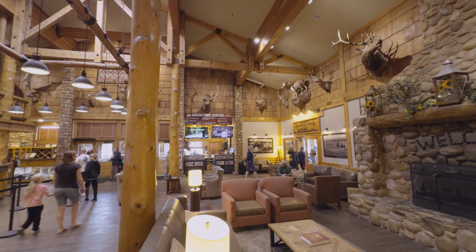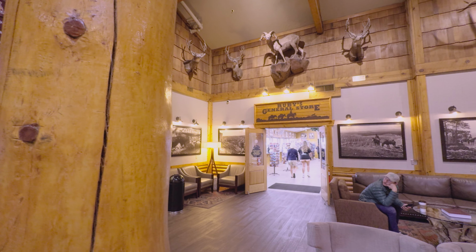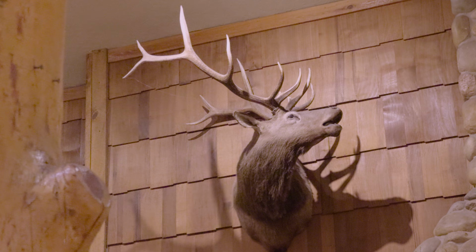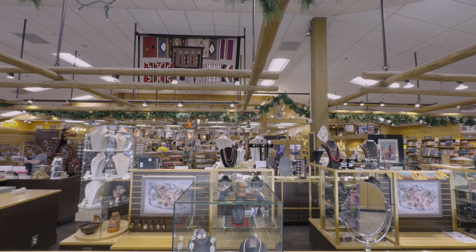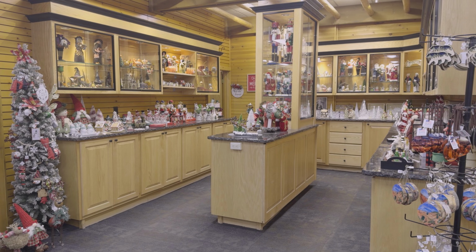Ruby's Inn is actually really cool. It's built in the style of an Old West hunting lodge, and there's a cavernous lobby and great room, or maybe I should say carnivorous. That's a load-bearing elk. There's a huge store with everything you could possibly need, tons of groceries, outdoor supplies, more taxidermy, about 5,000 square feet of kitsch, and 150 square feet devoted to Christmas.